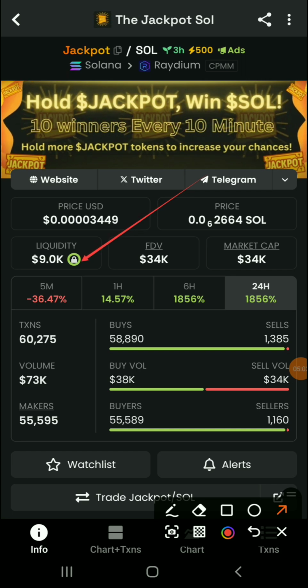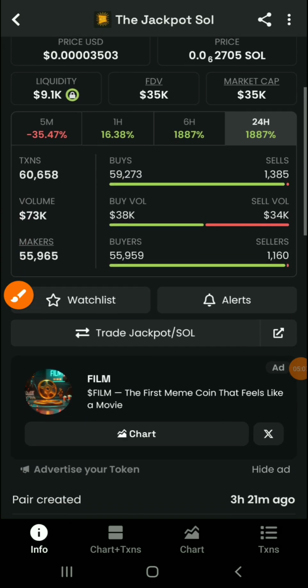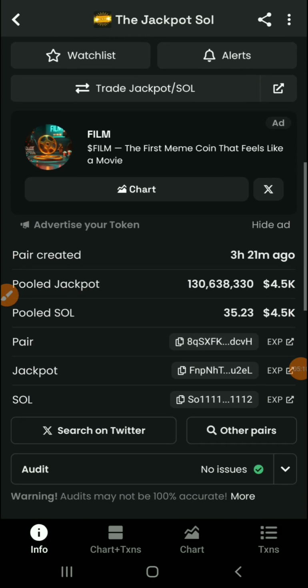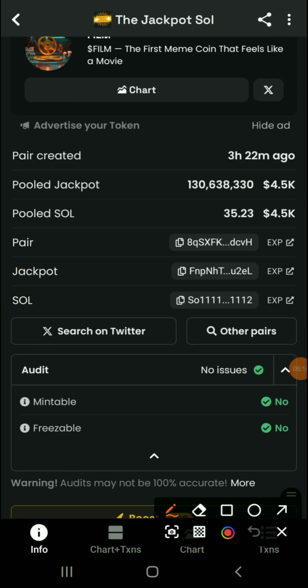Then let's check for the mintable and freezable authority, so we can see if it's mintable or freezable, and it's a no for us if it is. As you can see, mintable: no; freezable: no. So I'm going to tell you what this stands for. If a coin is mintable, it means that even after you buy it, the owner of the coin can still print more of that coin, which will make it inflate and the value reduce. Freezable means that the owner of the coin can freeze the asset even if it's in your wallet.